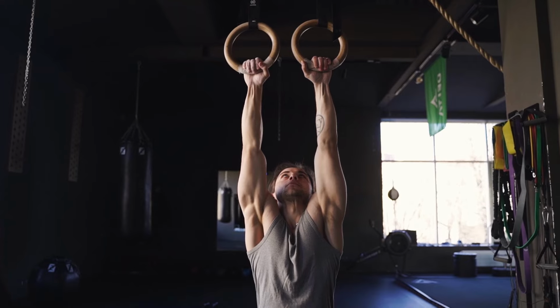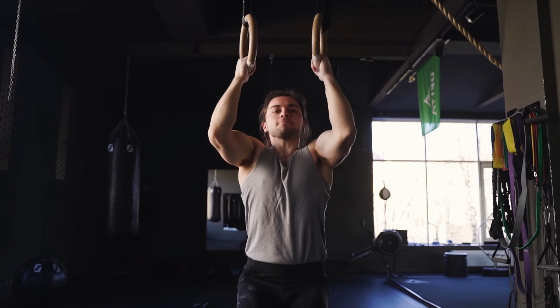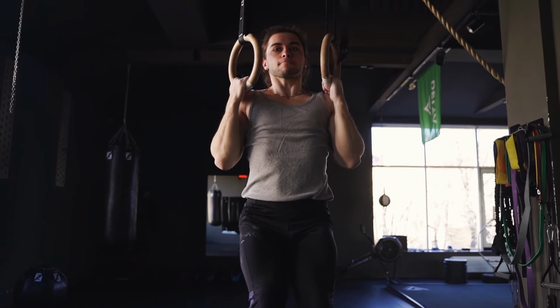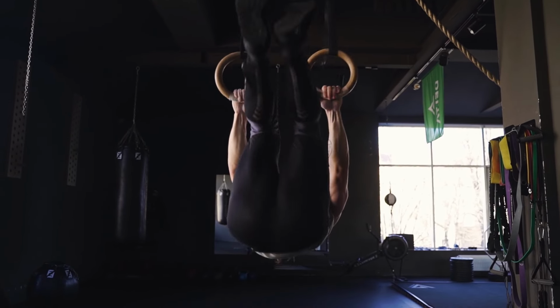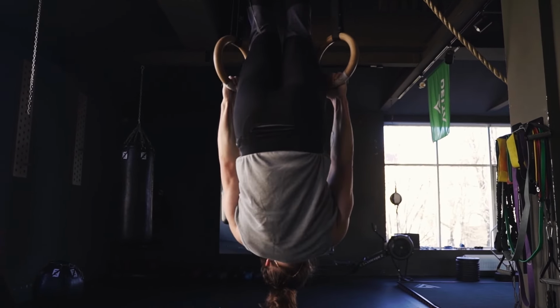Basically, what you need is somewhere to do pull-ups and even something like a set of gymnastic rings so you can do all your other movements. That will allow you to have all the exercise you need and virtually hit the entirety of your body. So that's fitness myth number 2.